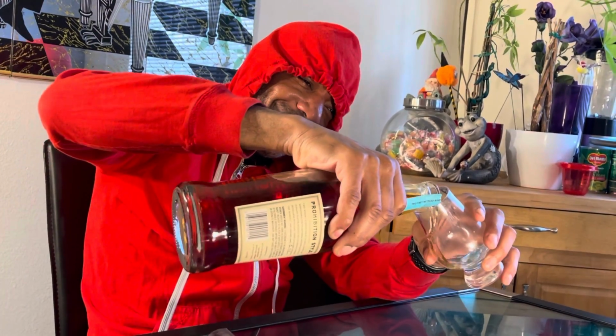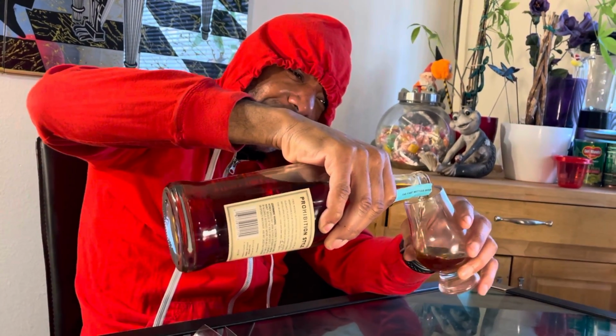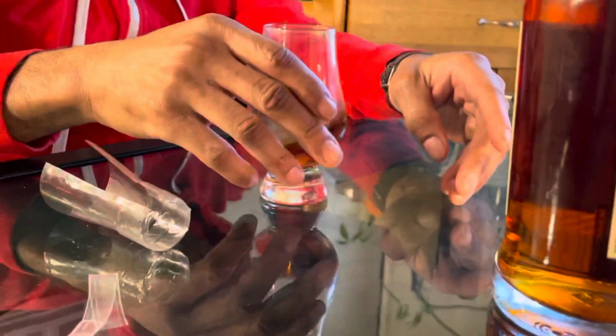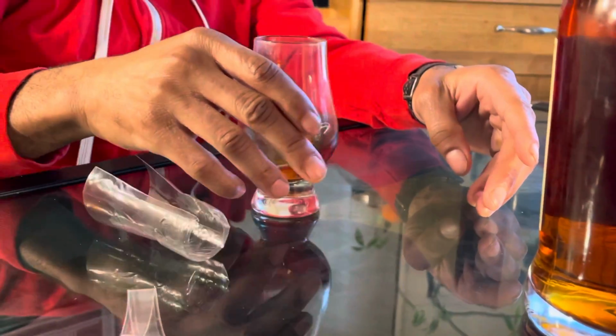Pop the bottle. So this is a Prohibition style Kentucky Straight Bourbon Whiskey. But let's get to it. Let me just pour a little bit of this in there and try it. Hear the sound effects? Here's the sound effects, people. Got you all effect. Turn it. Swirl it.